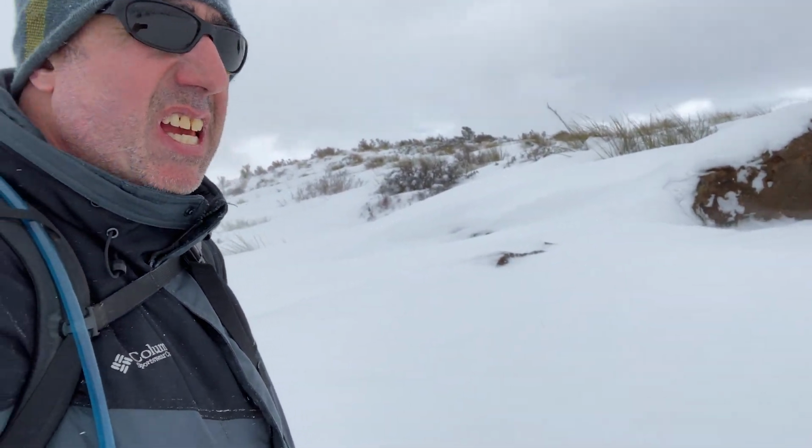Well, this might be my turnaround point. I gotta put my gloves on. It's really cold. It may not be as deep over here where this rock is, so maybe I took it the wrong way.